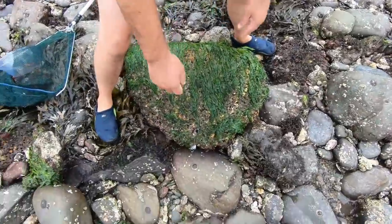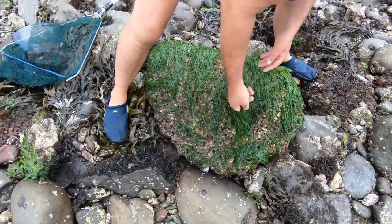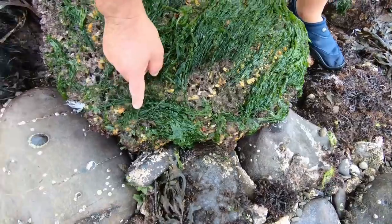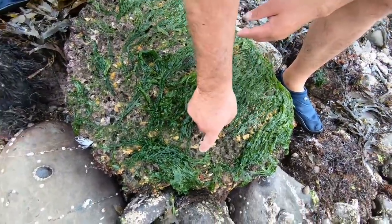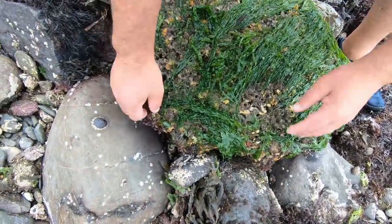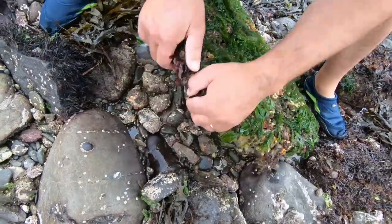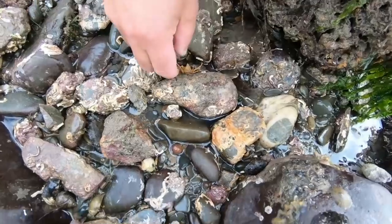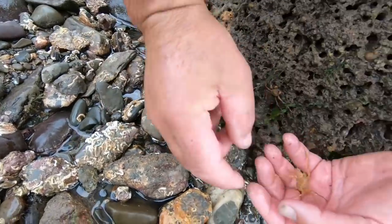Nice looking flat stone now with gutweed on it, edible seaweed, and lots of sponges on the top, various types. Breadcrumb sponges there, and there. Let's have a look. Oh yes, there we are. A couple of things. Two lovely little things here now.